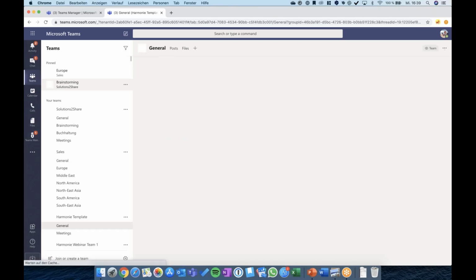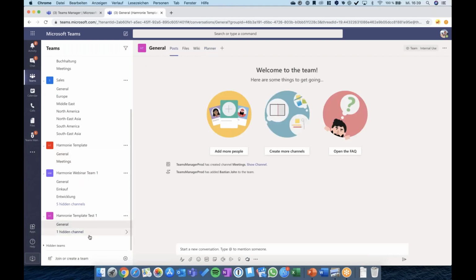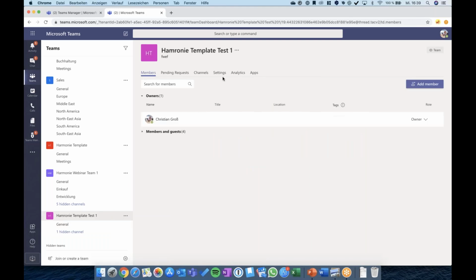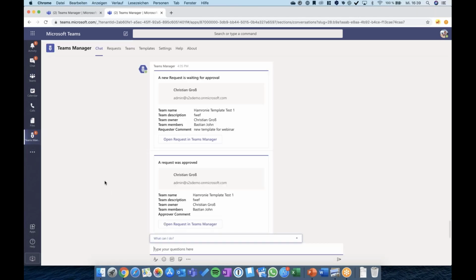So let's have a look at the teams. We see here our Harmony template test 1 is successful, and we have the planner here, we have the channels, and when we go to the team settings, we see all our settings are configured. So there is no need for PowerShell or scripting for team templating. It's just configuring and saving it in the Teams manager. So that's it. That is a short introduction to our governance tool.